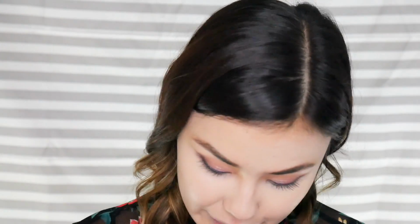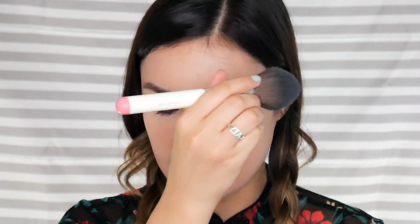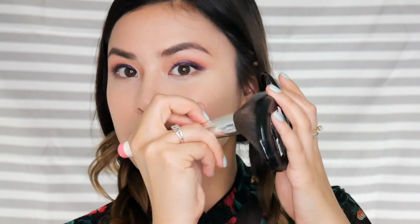I definitely made this situation worse, and I'm probably gonna make it even worse by adding some of this powder on. This is the Photo Focus Pressed Powder, and I'm wearing the shade Neutral Buff. I don't like this powder. None of it is picking up onto my brush. You guys see this? I'm grinding my brush into it. It's not really getting anything on it.